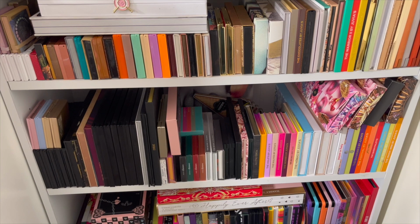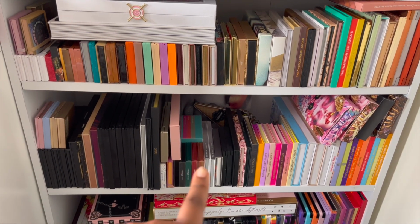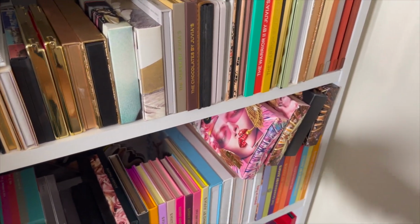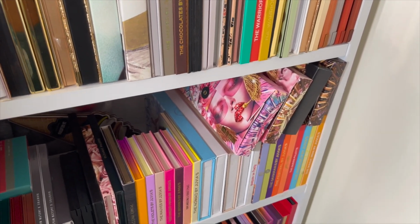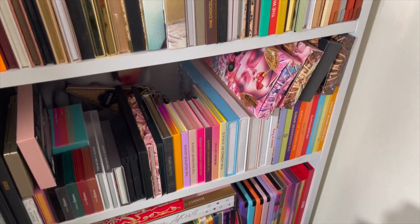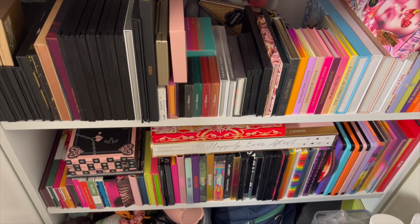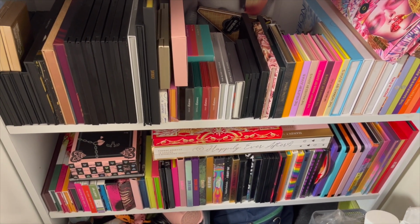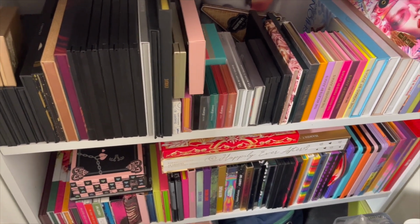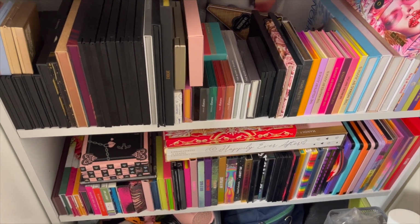And then next shelf I've got my neutrals on this side, and then colors all the way. My Pat McGrath palette finally came. I know it came yesterday actually. And yeah, I'm so happy that it finally came. And then further down I've got more new colorful palettes. The P. Louise palette, the Pat McGrath, all those are kind of just sitting at the top.